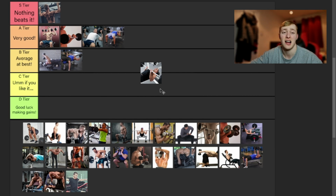However, overall, the exercise is very good at targeting the triceps, very good at overloading them. The range of motion is good. However, it could be better. So for that reason, I'm going to put it at average at best.